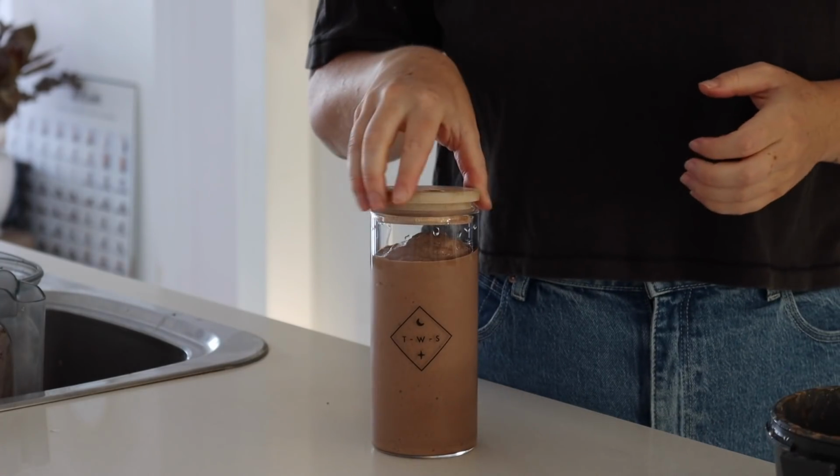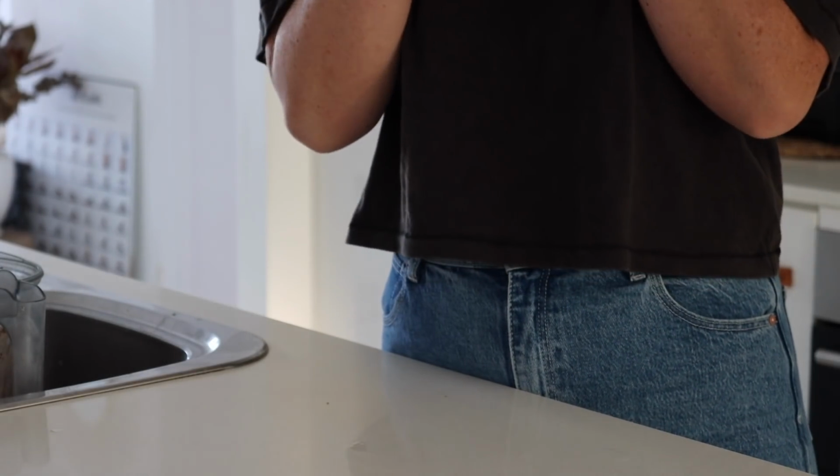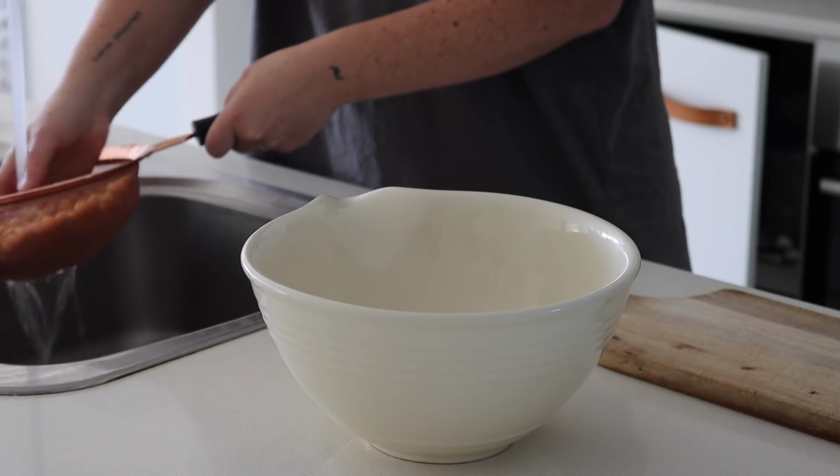I love starting my day with this smoothie. It makes me feel really good and tastes absolutely awesome. When it came to 11:30, I decided to make a fresh chickpea salad. This is a go-to for me because it's super simple.